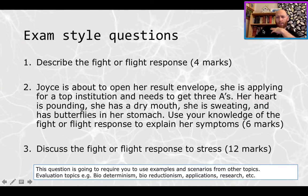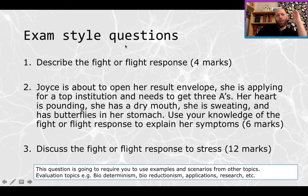So that is the fight or flight system. Some exam questions you might be asked: describe the fight or flight system. That's a pretty obvious one. How about this one? An application. Joyce is about to open her results envelope. She is applying for a top institution and needs to get 3 A's. Her heart rate is high, her heart is pounding, she has a dry mouth, she's sweating and has butterflies in her stomach. Using your knowledge of the fight or flight response, explain her symptoms.